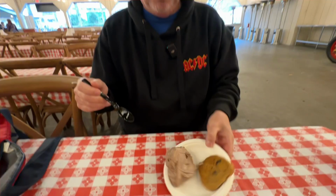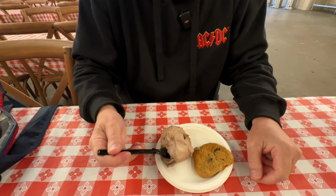They wouldn't let me bring the whole container of the chocolate mousse back to the table. I tried. They wouldn't let me, so they let me get this much. I'm just kidding. They'd let you get as much of it as I wanted.